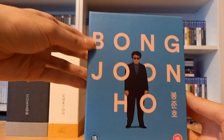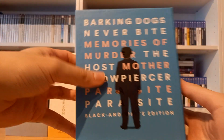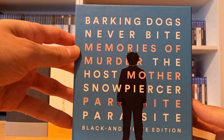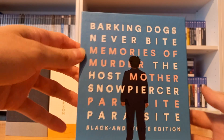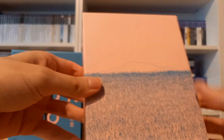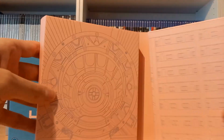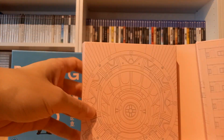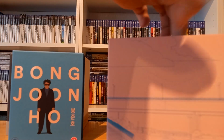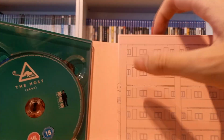This is the Bong Joon-ho set by Curzon Artificial Eye. These are the movies included. I've seen everything in this box set except for the black and white version of Parasite. Yeah, I like the pink and blue colors of this. And this one is also, again, in this sort of wraparound style of packaging. This one, a massive piece of paper with all of the discs included.